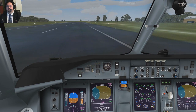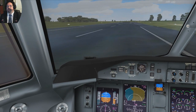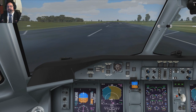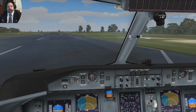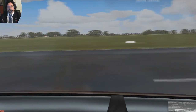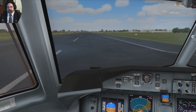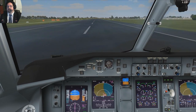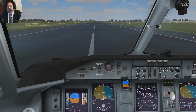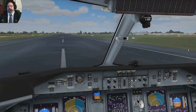Spot set, taxi. See the turnaround point there. Just give me that. On the steering. Traffic Bundaberg, QantasLink 328 Delta, backtracking runway 14. Good turning circle, this plane. Hey, flaps coming up. Taxi light remains on. Leave strobe on until we've vacated.